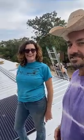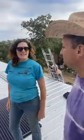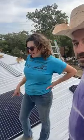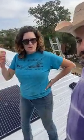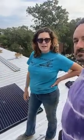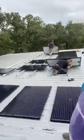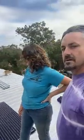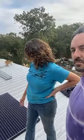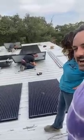So what's the history behind the panels, and how does it work, and what's going on? So we got a bunch of panels donated from Mission Solar. And we're doing a solar array up here. So we're just bringing them up on the ladder, hooking them in. As you can see, Shane's hiding underneath a solar panel right there, plugging it in.